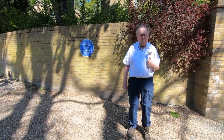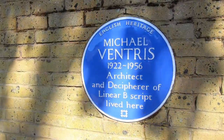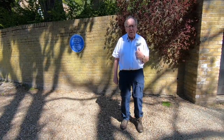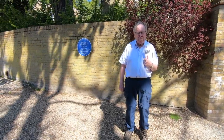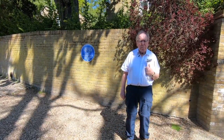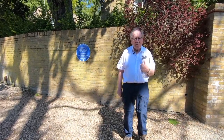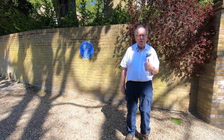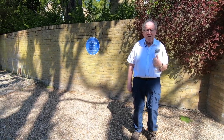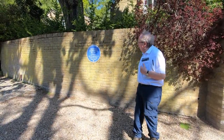And what he discovered was that when the Greeks entered into the area now we know as Greece and Crete, they overcame the Minoans, but they used and incorporated their own language, the Minoan words. And so what they were able to find out is that Greek is the oldest language in the world after Chinese. Unfortunately, Ventris died at a very young age, as you'll see from the plaque, at the age of 34.